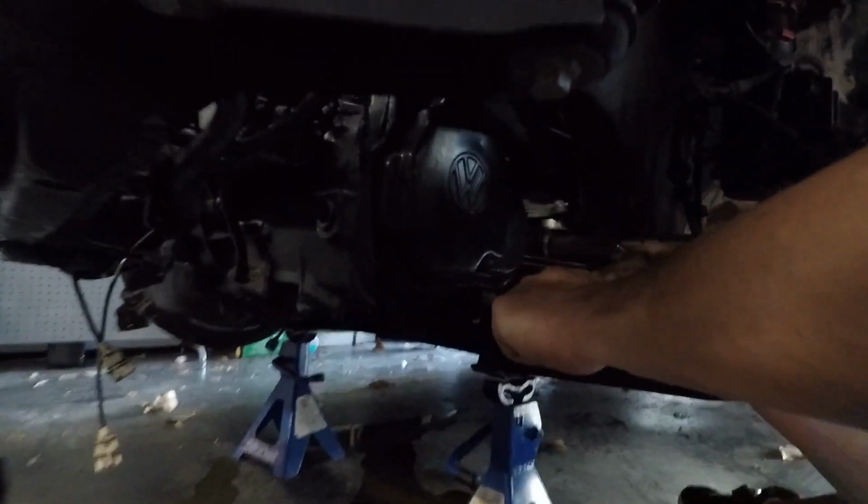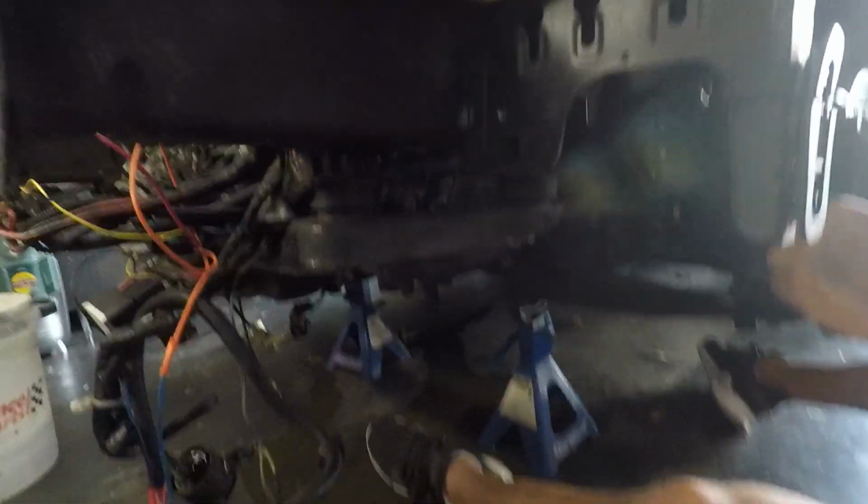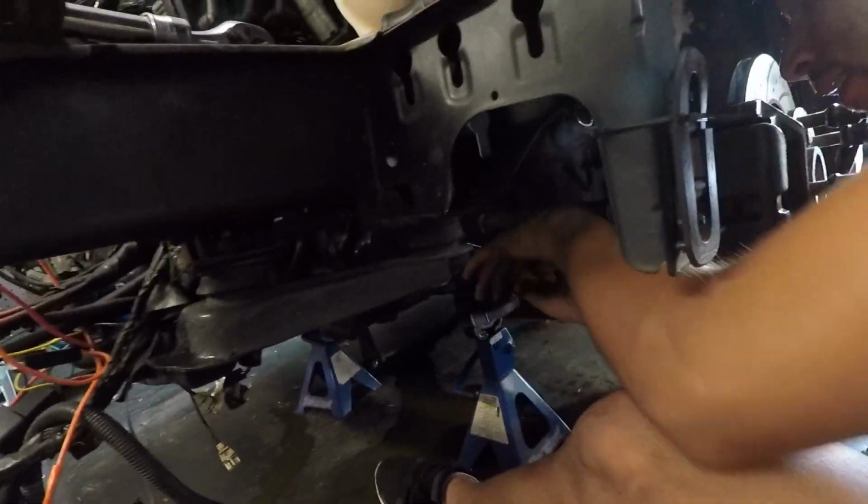Let's see if we can get under here so you can see what he's doing. Not a lot of light, but you get it. Undoing the axle bolts. What is it, 6? 8? 6? Yeah, whichever.